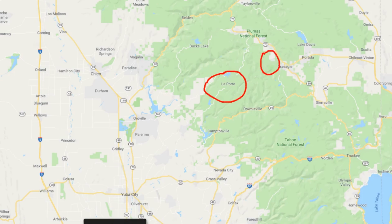This weekend, we took a little trip to visit some friends of ours who have a cabin up in La Porte, which is in Northern California, up in the Sierra in Plumas County. And we took a little excursion to an abandoned fire lookout tower up on Pilot's Peak. I didn't bring any of my camera gear because I honestly didn't even know we were going to be doing this. So it was all filmed with my cell phone.